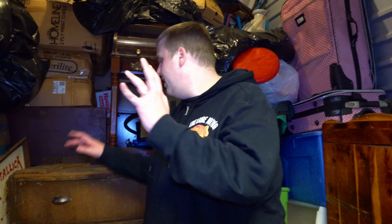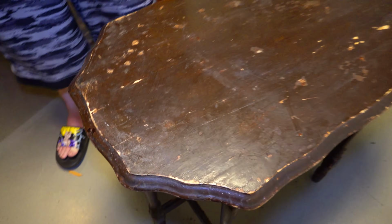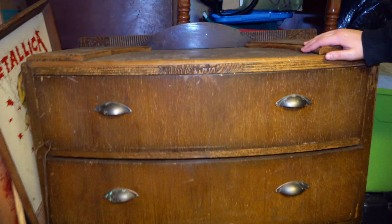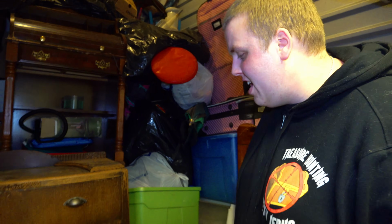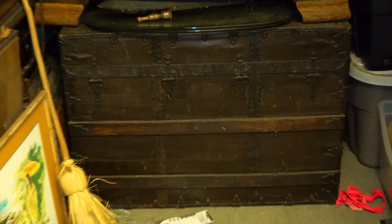Can't beat that. So we cleared off all the stuff, got the table down, not in the greatest of shape, but it might be something old enough that somebody would want to buy as a restoration project and clean up. I'm not too sure about furniture like that. This, we opened up last time. If you didn't see what was in there, you had to go to the description and get the first part of this unit. But now, I gotta move this big heavy thing, and then I'm hoping, fingers crossed, we'll be able to pull that out, because that is what has been driving me crazy since the start of this.